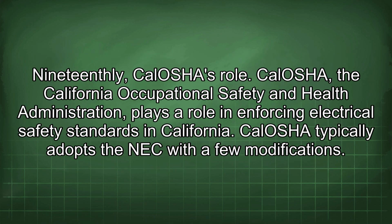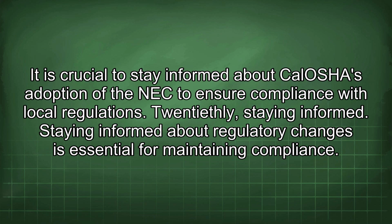19th, Cal-OSHA's role. Cal-OSHA, the California Occupational Safety and Health Administration, plays a role in enforcing electrical safety standards in California. Cal-OSHA typically adopts the NEC with a few modifications. It is crucial to stay informed about Cal-OSHA's adoption of the NEC to ensure compliance with local regulations.